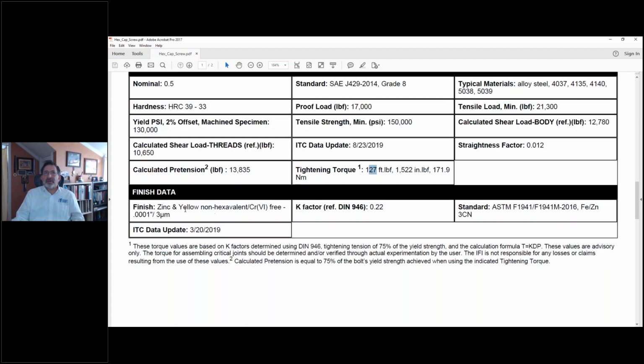And then you have information on the coating, the finish of the coating, and then the specification that applies to this coating, which is in this case ASTM F1941.